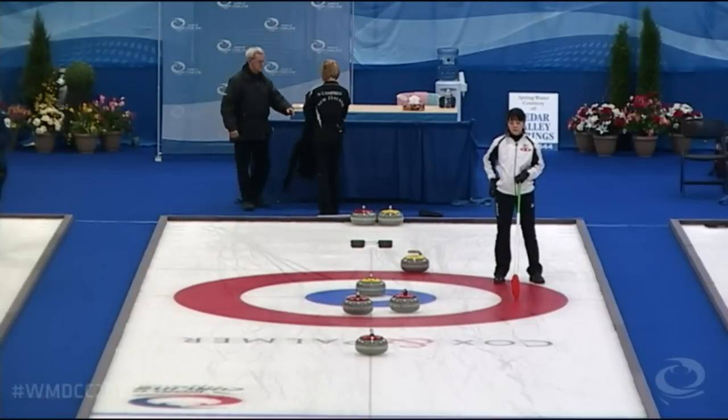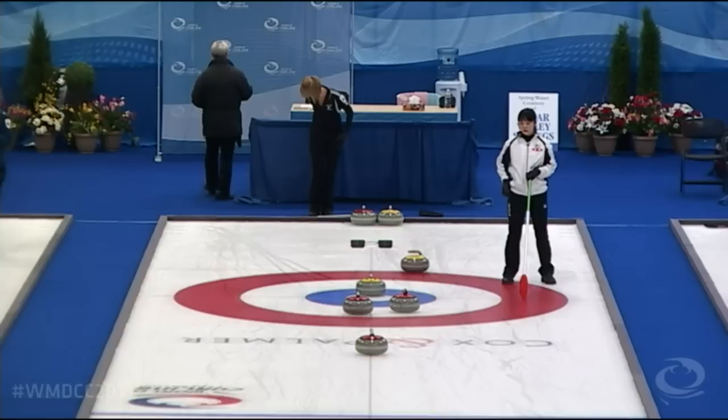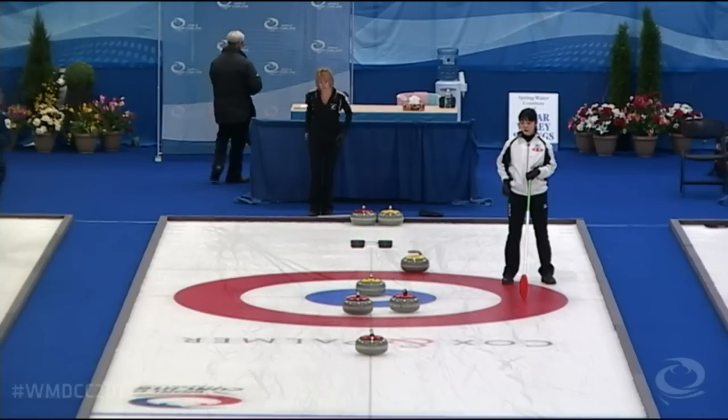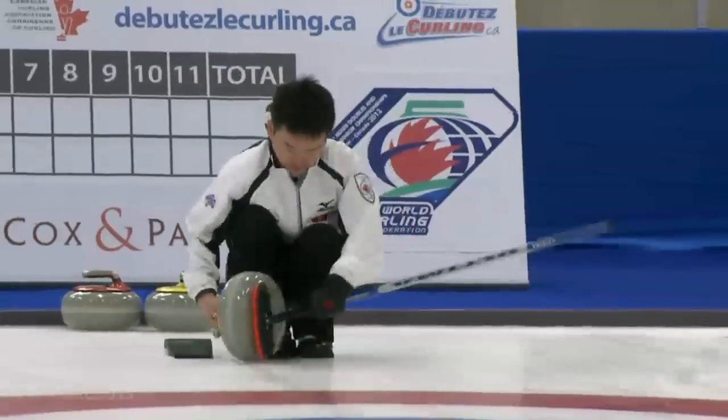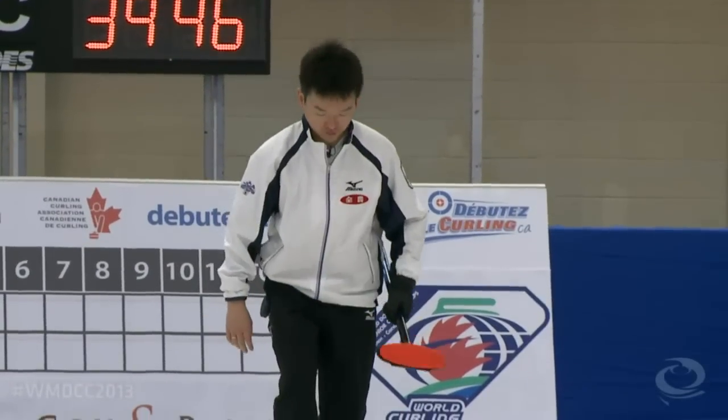Fourth stone, and Hiro would be allowed to hit. I thought that was the call first, but maybe they're looking for the inside freeze onto that red. Well, they could certainly play board weight and get to the inside of that. Sit right there. Maybe even corner frozen on the red would be an awfully good result.